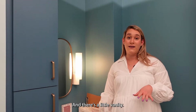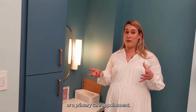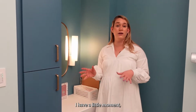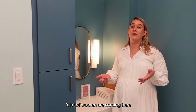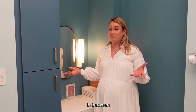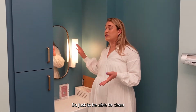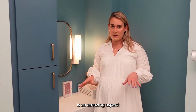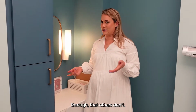And there's little vanity. It can be an emotional thing to go to an OB or a primary care appointment. What I really like is when I'm getting dressed, I have this mirror, I have a little moment so I can get myself together. A lot of women are coming here, or anyone's coming for an appointment here, in between work schedules, in between doing a lot of things in your life. So just to be able to clean up, feel really good, put together before you leave is an amazing aspect that I think Liv took the time to think of their patients through that others don't.